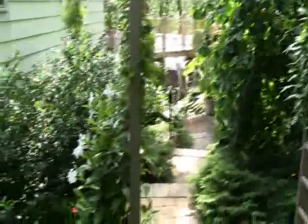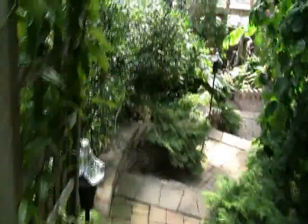It's getting pretty shady here every year. This big maple here is reaching its branches out a little more every year, and it's just getting shadier and shadier, and I can't grow my mandevillas too much anymore. It's a bummer because they're awesome.